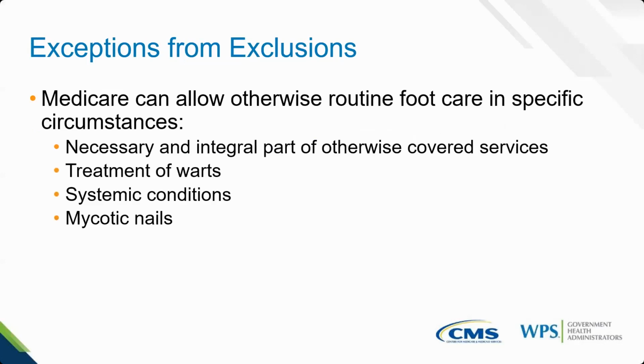Now, there are exceptions. So Medicare can allow routine foot care services in very specific circumstances. And that's generally going to be when there's other things going on with the patient that medically requires these services and requires a professional, a medical professional, to be providing these rather than the patient or caregiver themselves or to receive these services commercially.